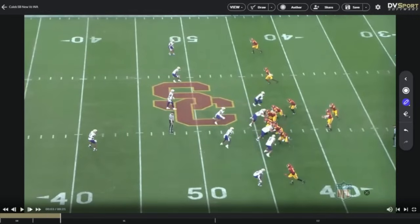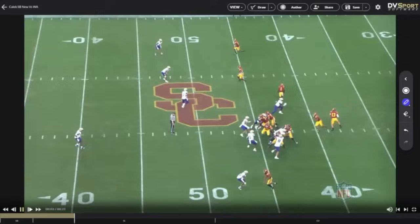Again, why I put my son's tape on last week, you saw a lot more of that processing. Well, there was play design that allowed him to do that, where I felt like USC didn't give Caleb the opportunity to do that. So now I've got to decipher, can he do that? Or can he not do that? How much does he have to grow?